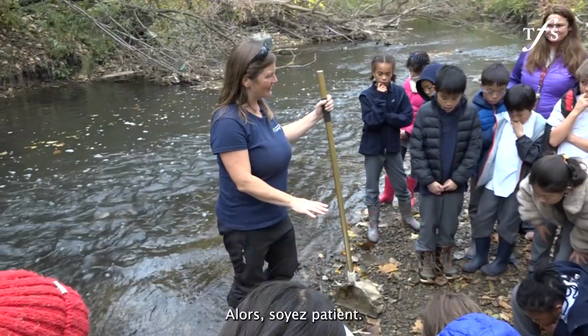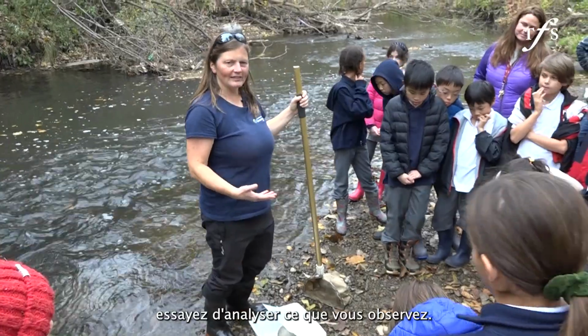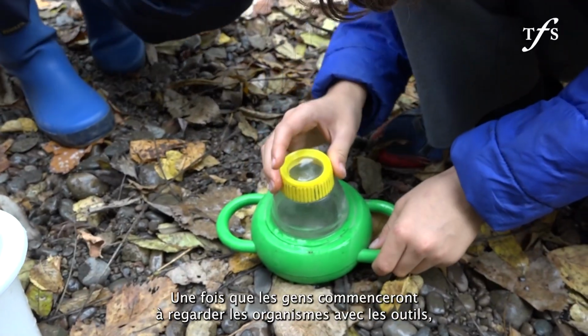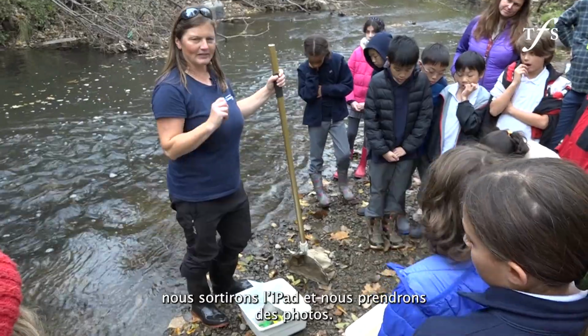So have some patience, use the tools, use the sheets, try to figure out who you're looking at. And then once I see that people are starting to look at these organisms with the tools, then we'll pull out the iPads to take photos, okay?